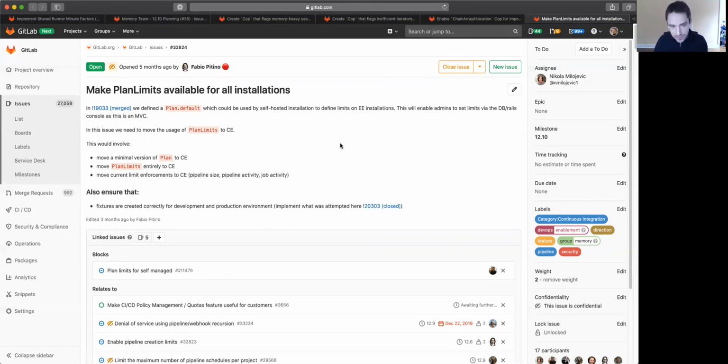And right now it's only available on GitLab.com, but with this change here, we can make these plan limits available on the default plan, which is available for all of our customers and available in core as well. And so this will help to allow our users to take advantage of those kind of stability improvements and leverage them in their own installations as well.